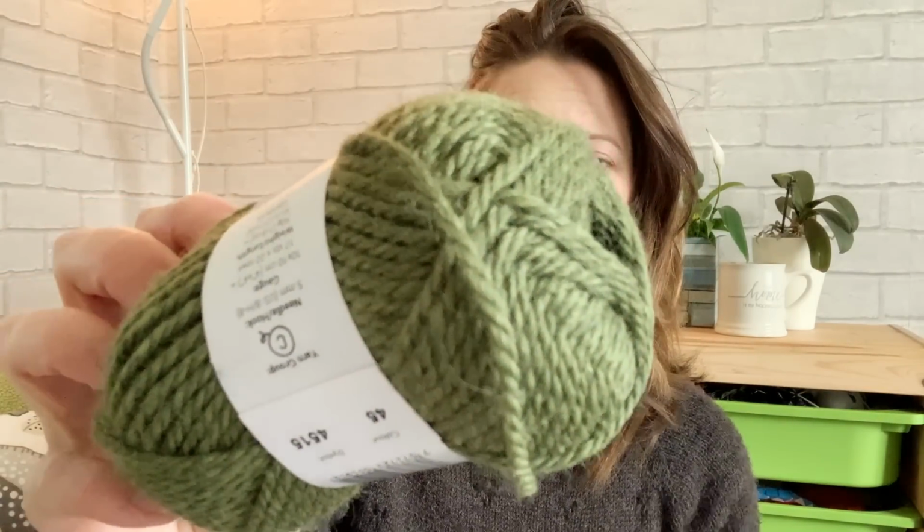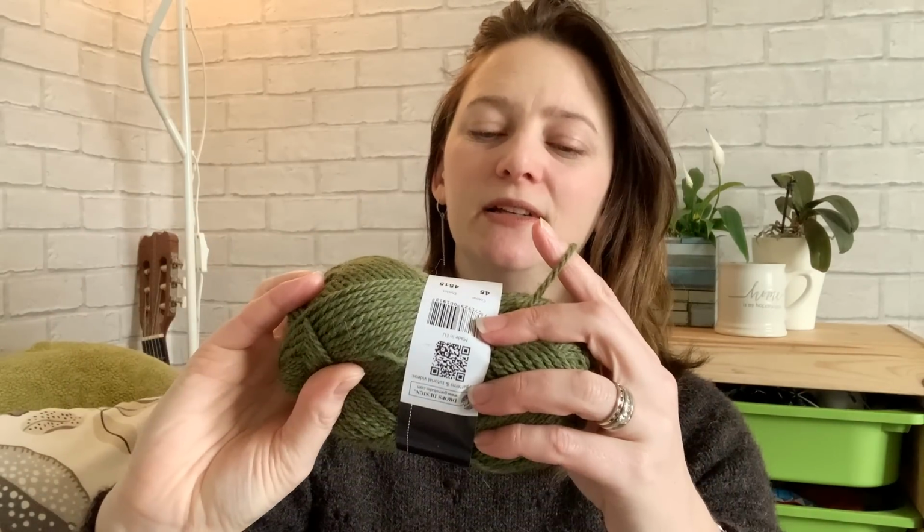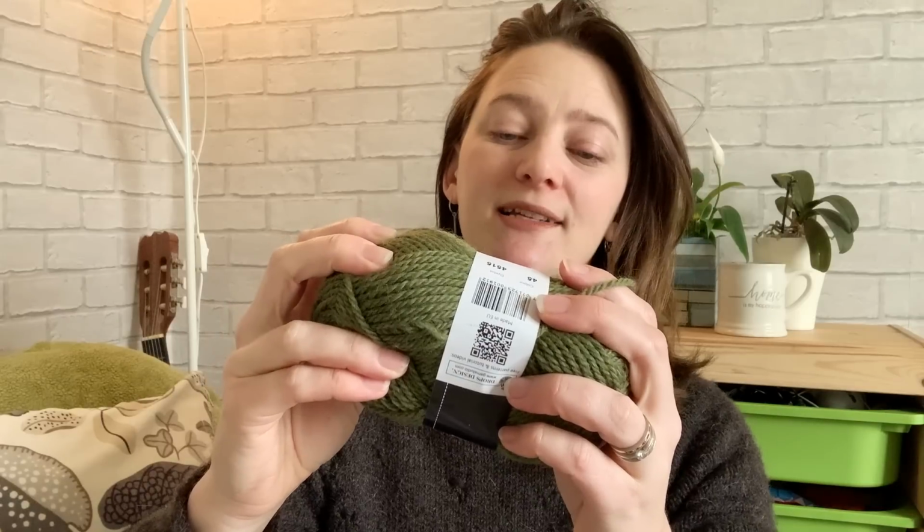Anyways, I have 8 balls of this 100% wool. It's pretty thick. It's a yarn C, which is like a 5mm gauge, 17 stitch gauge, 70 meters, 77 yards, which is not a lot for 50 grams. I bought it for a cabled sweater for myself, 8 balls. That's only 400 grams for an Aran weight sweater. You need like double that for my size. So then I thought, all right, I will do a fisherman cable Aran, like those fisherman's jumpers.